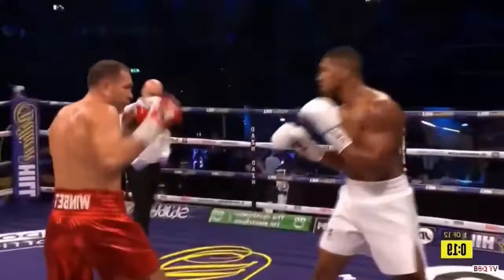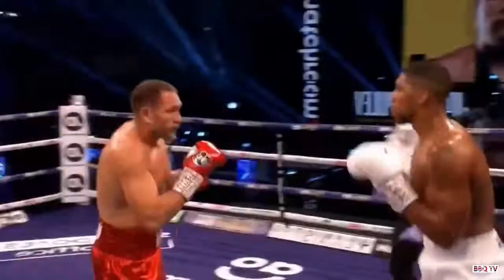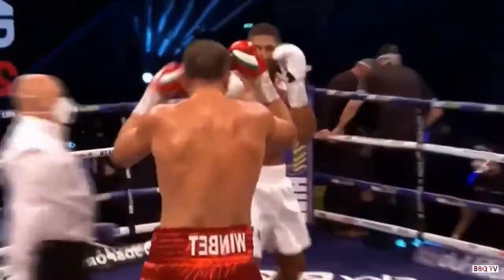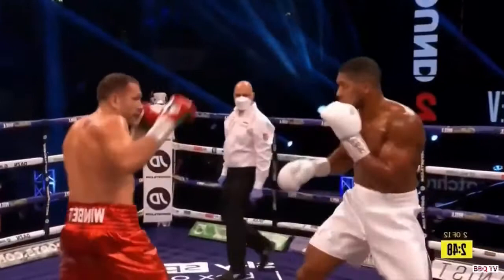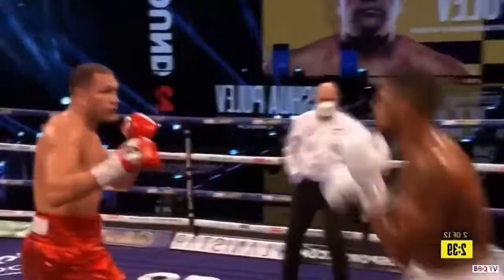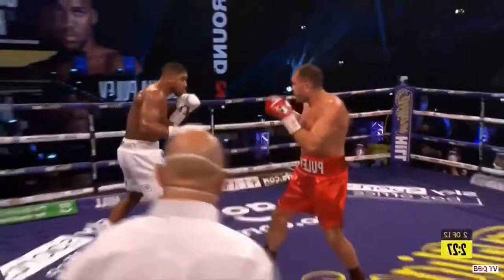Kubrat able to reach the face of Antony Joshua, just pawed at him there. Long right hand, it's blocked. Jab, you can see the range advantage. He's used to fighting behind that jab, but he's awkward in there, so you just got to be patient. Round, takes a good long look. Pulev tries to the body. Joshua couldn't quite uncork it.